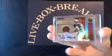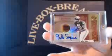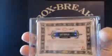Looking at the next card. Let's grab a one touch for this one. For the Bears, Gale Sayers, 14 karat gold patch auto. Very nice. Super short print, numbered 9/10. Bears going to Jim.